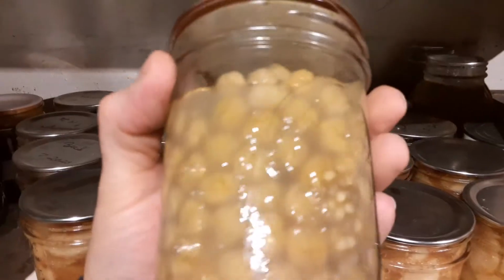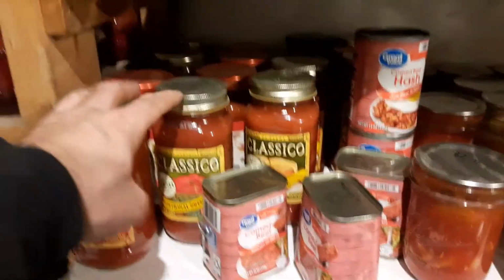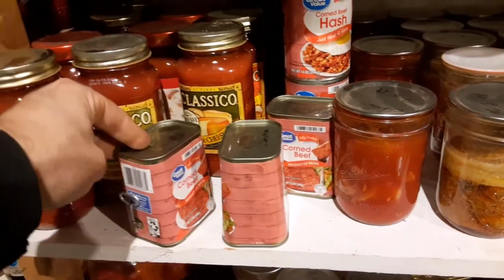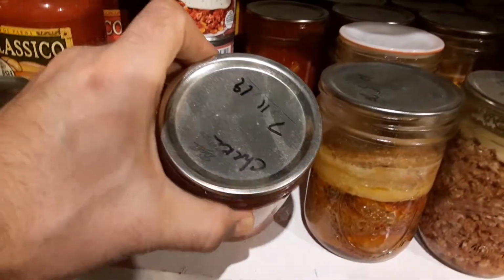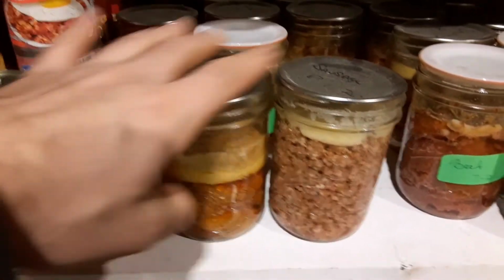Here's some, I think these are from 2019. I might want to use these. Yeah, some garbanzo beans that I did. Below that, I have some pasta sauce here, some canned meat, some corned beef hash, and things like that. I have a chicken and a spicy tomato. It's really, really good. This is, I think, sausage. Yeah, sausage.